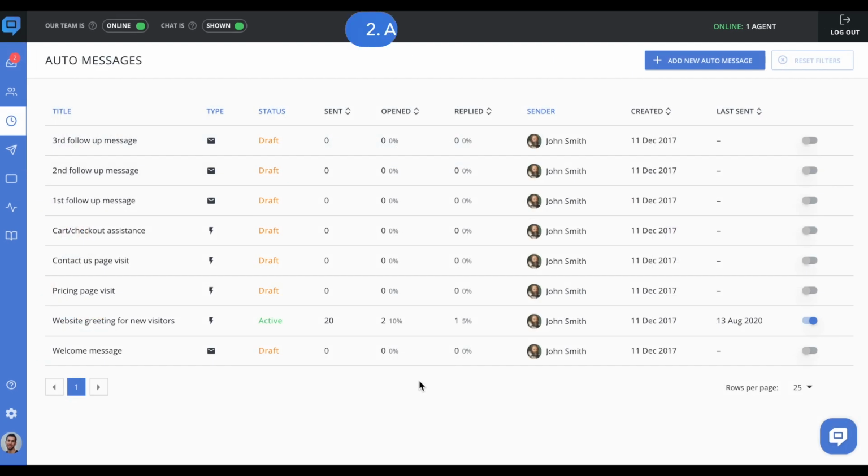Auto messages are every marketer's best friend, as it helps you engage your audience automatically, yet in a personalized way, by sending the right message at the right time. With auto messages, the possibilities are really endless.